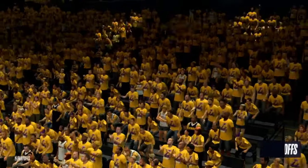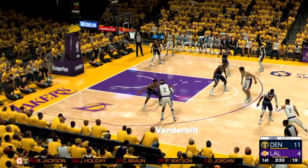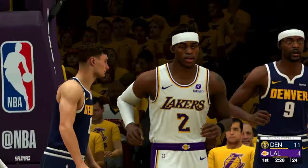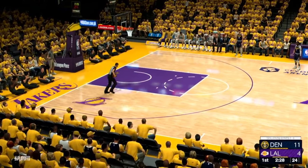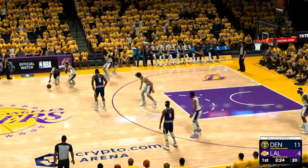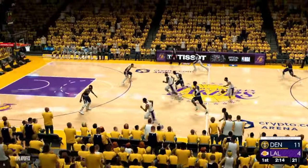And it's a complete hit for Los Angeles. And we're approaching about 3.5 minutes played in the first quarter. Pass to Vanderbilt. Here's the teardrop. Oh, offensive interference. The score will not count. The Nuggets leading by 7. Outside, Jackson. Vincent with the rebound. Lakers have gone 2-6 from the field.